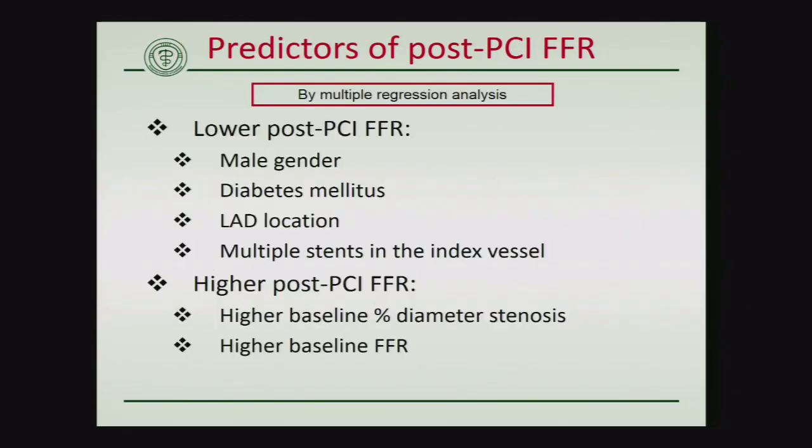By multiple regression analysis, we could define some clinical predictors of lower or higher post-PCI FFR. As expected, male gender, diabetes, LAD location, and multiple stents in the index vessel were significant and independent predictors of lower post-PCI FFR. It's quite easy for us to understand that male gender and LAD location, probably by a larger subtended myocardial mass, account for lower post-PCI FFR values, whereas diabetes and multiple stents in the index vessel probably cause lower post-PCI FFR because of the more diffuse disease. On the other hand, a higher baseline percentage diameter stenosis and higher baseline FFR predicted a higher post-PCI FFR value.